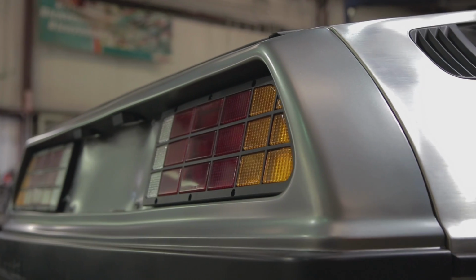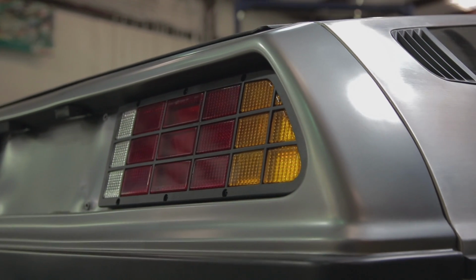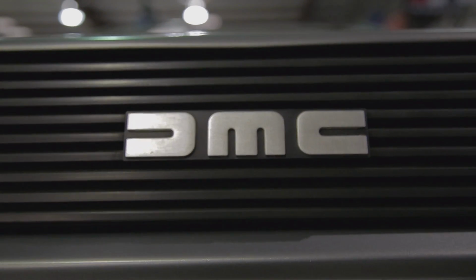Had DeLorean survived that period in time and continued, there would be a big 4 now, there wouldn't be a big 3. DeLorean himself, he made DeLorean and he also took it down.